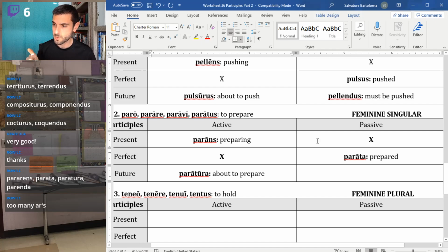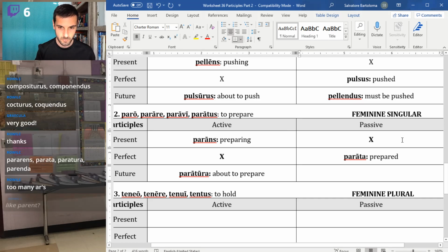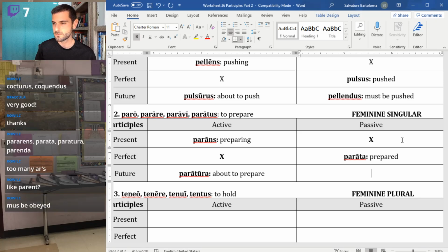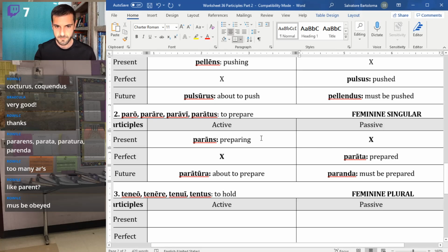And then here's where you got to be careful, Rowan. Parenda is a different verb. Parenda means must be obeyed from pareo. So one little letter changes quite a bit. So we want to make sure we keep that A. Parens, parentis? Is that where we get parent from? Does it come from obey? I think it comes from pario? Parent would be obeying, right? The ing. So we just wanted paranda. One R. Watch out for the autocorrect here, guys. It's going to try to put two R's on you. Paranda is must be prepared.